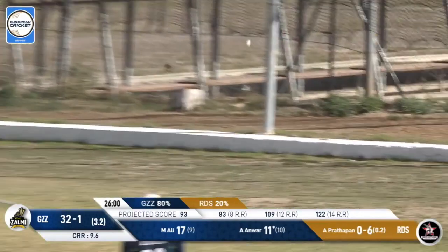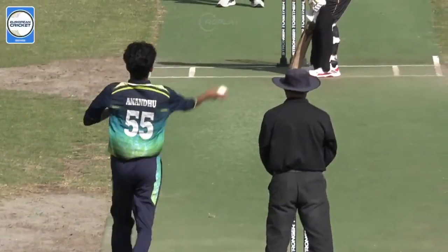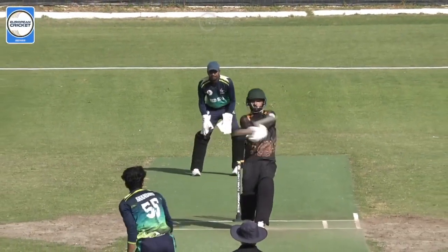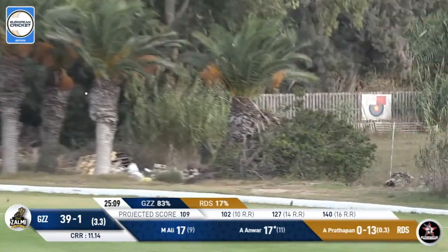Yeah, this is a cross-batted stroke. It goes away for a 6. Really nice shot by Anwar. Yeah, Anwar's had his 6 hitting boots on today. He's in the top 10 just as that is lovely.